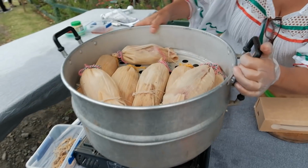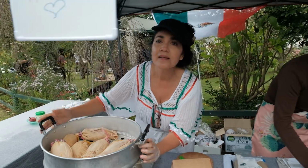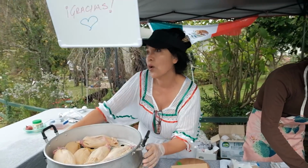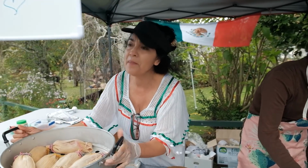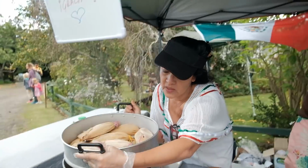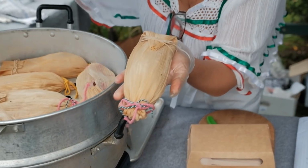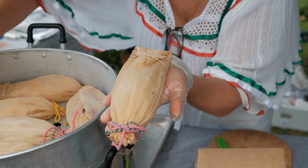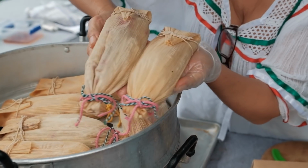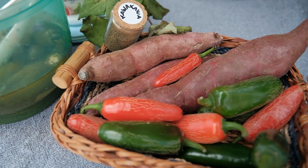Tamales is a pre-Hispanic dish, and it's not only Mexico, it's Mesoamerican. So we've got tamales in Guatemala, El Salvador, Colombia, Peru. But in Mexico it's very popular. Are they all different styles between the different countries? Yes. All is in the steam. The style of Mexican and Peruvian is similar, but the processes are different. So those ones, I make a special one from New Zealand. It's a purple kumara and kawakawa.